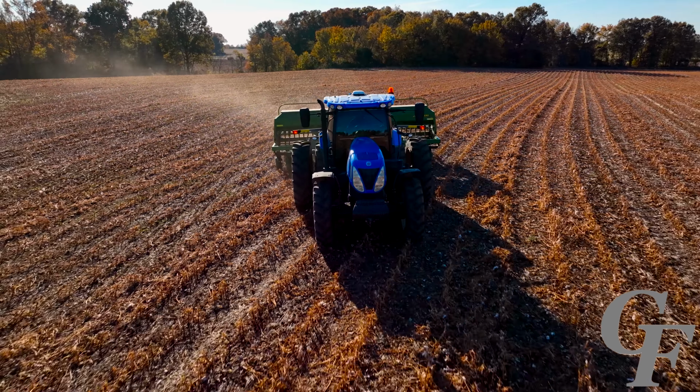Well, apparently we can't keep filling up with seed because someone stole the rest of the gas out of the back of my truck, and my seed tender is now out of gas. So I'm going to have to wait for Kelly to bring me some. Hopefully she answers her phone.